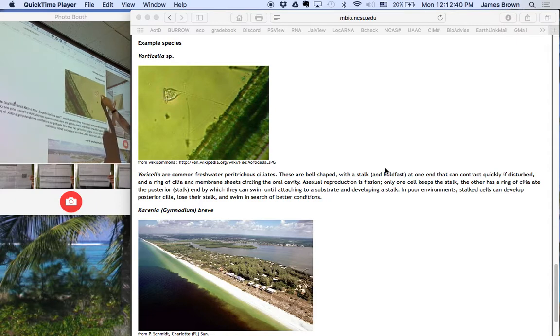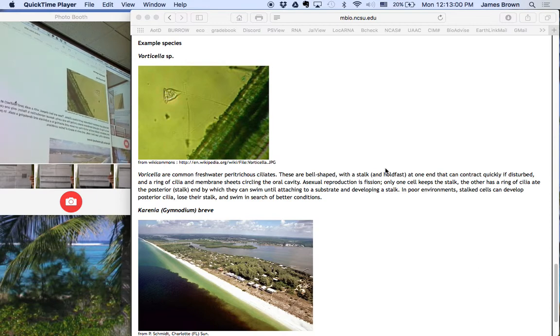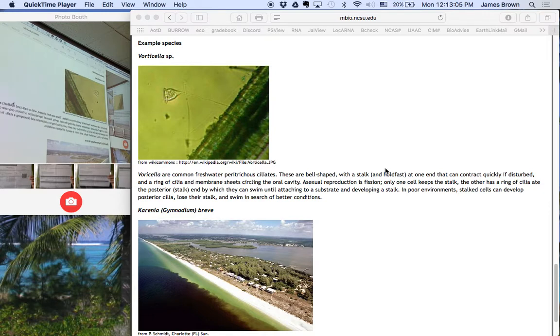Vorticella, it's a bell-shaped thing. It's got an oral groove here. There are cilia that are around the outside, which they beat to create a little vortex that draws particles, bacteria or food, into the oral groove for consumption. It's got a long stalk, and this is full of contractile fibers, so that when they're disturbed, that contracts into a coil to pull them away from whatever it is that disturbed them.